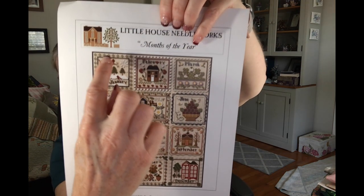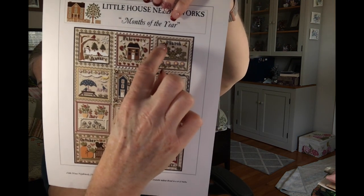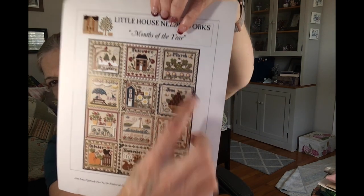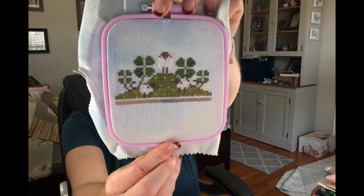All I've got left is the top part right here with the flower and March, the bottom flowers, and my border. So it will be done by the end of the month, hopefully by the middle of the month. We'll see. But I thought it was cute. I liked it.